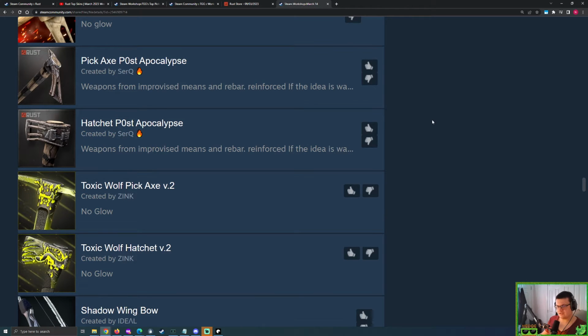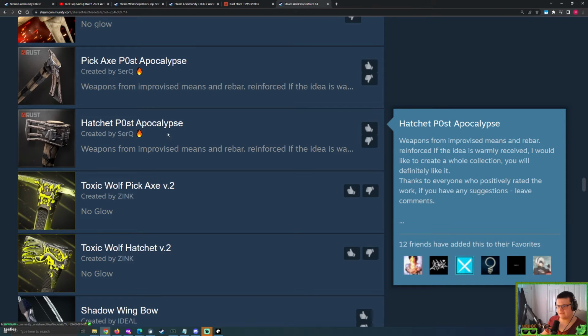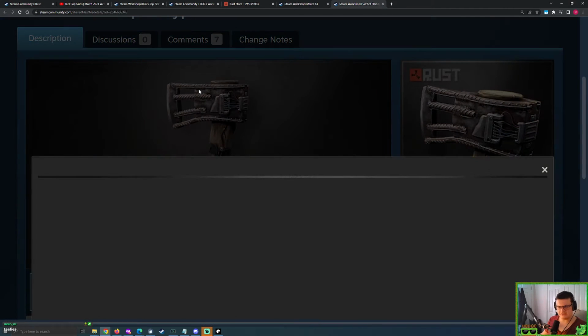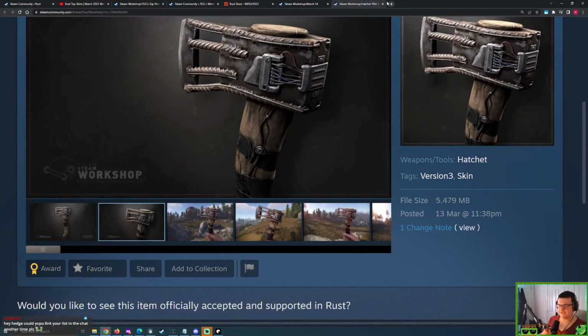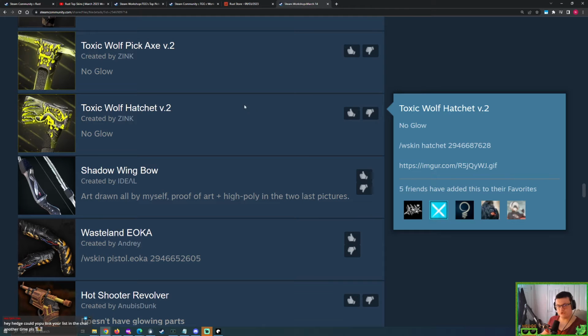Mr. Sir Q has started off a new collection. He's produced his hatchet and pickaxe post-apocalypse. You know what? He also has a little bit of transparency here as well, so I'll just quickly show that. Reminds me of the Lumberjack stuff. You can see how it's all rendered, welded together. Looks cool. So let's see if that turns into an interesting batch of skins.